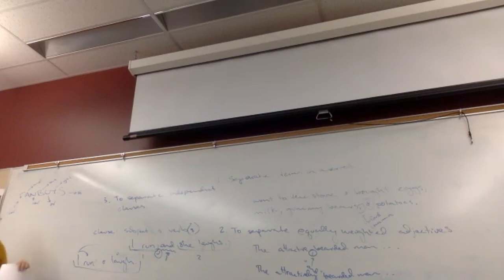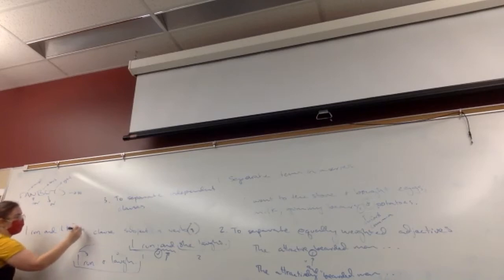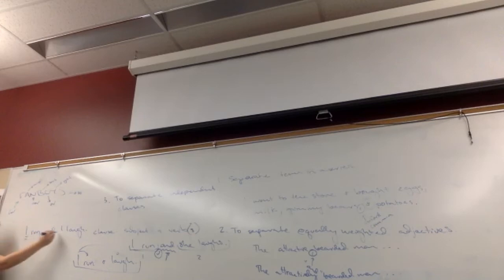Commas have to be these two separate ideas. What if it's like this? I run and I laugh. This is the one time that you have an option. I put it there because I like commas. But you don't absolutely have to if I'm repeating the same subject. That's the only time you have options, is if you're repeating the same subject. If it's long, I run to the store, but the store didn't have what I wanted.